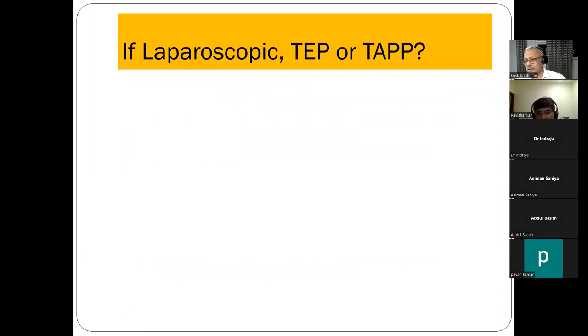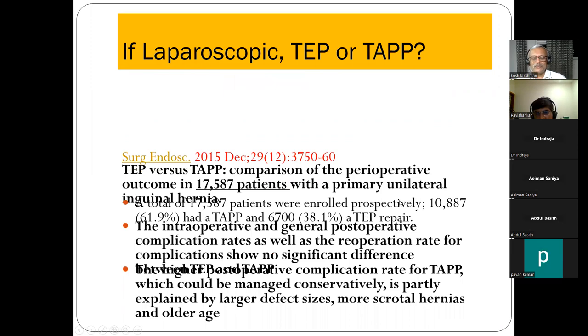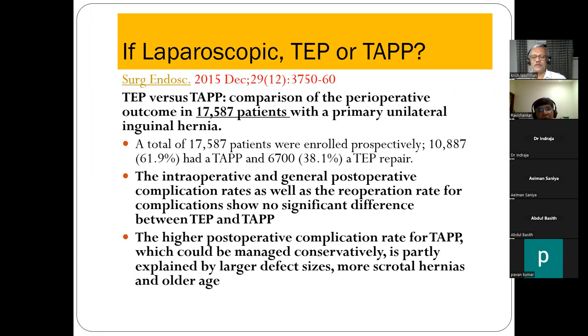I thought I had done it last time, but you got the answer now. So I thought I had already gone through this last time, but it's come here. I will not ask you because I had given you the answer in the beginning of the presentation. Large number, 17,500 patients, and you had about 61% doing TEP. That seems to be a more popular choice. And 38% with TAPP repair.